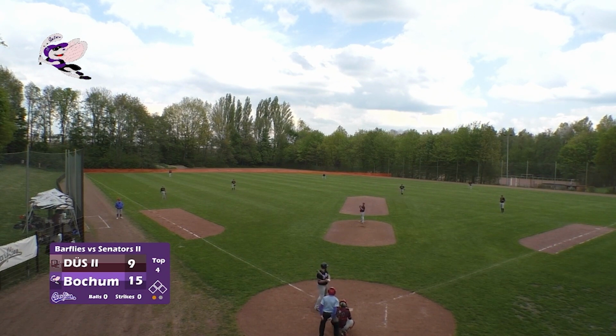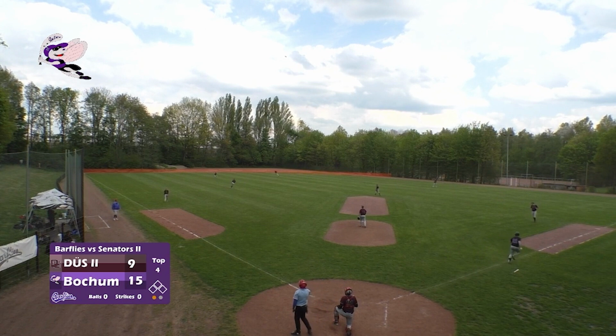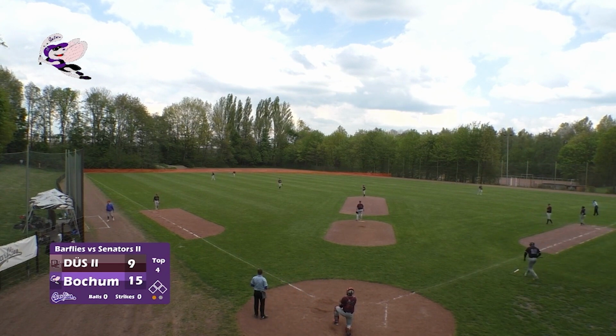So with the bases empty now, that brings Ilya up to the plate. And he's going to continue things here with a single blooper over the shortstop.